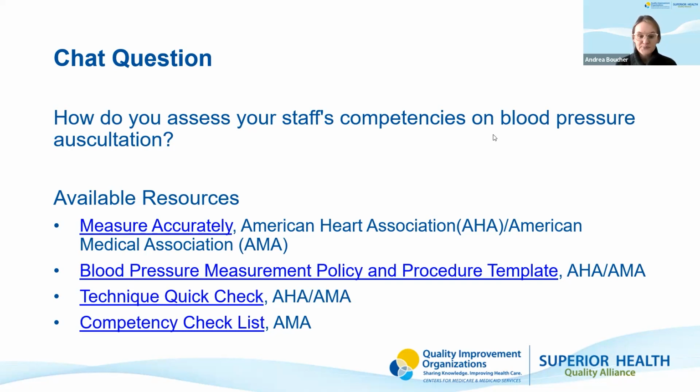Achieving all of the patient preparation and positioning, we know that that's very hard in the nursing home setting, but it's really important to be aware of what all of those pieces are, so that you can adhere to as many of them as possible. So that technique quick check tool is not designed to assess individual competence. Instead, it's going to help detect any systemic issues that you might have in your facility that could be resulting in the routine use of improper technique.